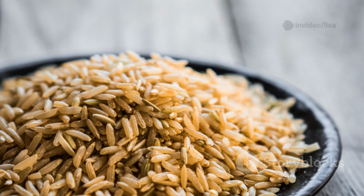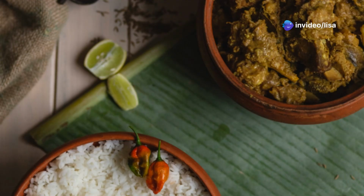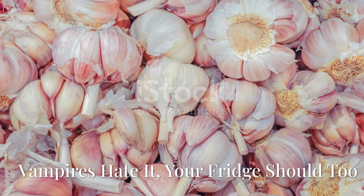Instead, keep your uncooked rice in an airtight container in a cool, dry place. A pantry or cupboard works wonders. And remember, a happy rice grain is a dry rice grain. You want those grains separate and fluffy, ready to soak up all the delicious flavors of your next culinary masterpiece.